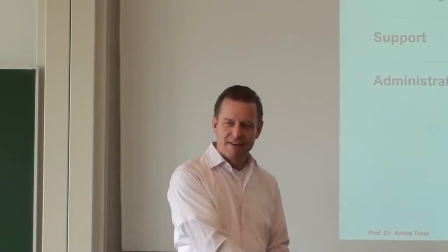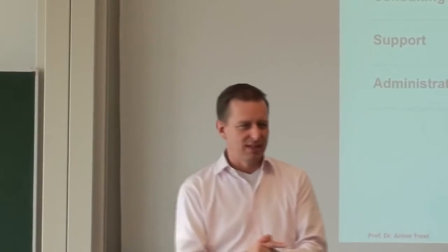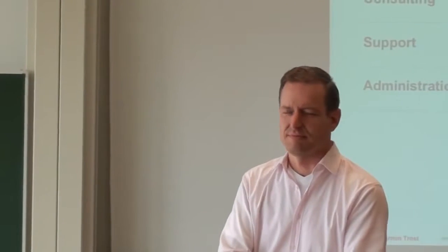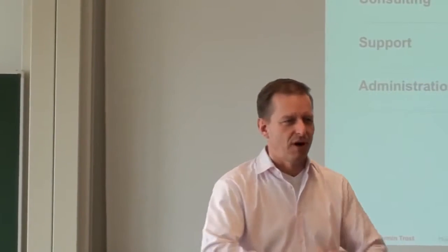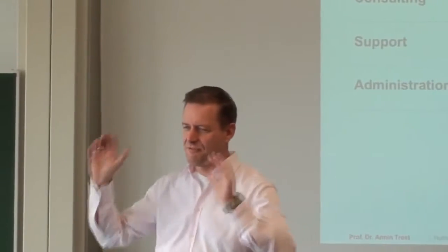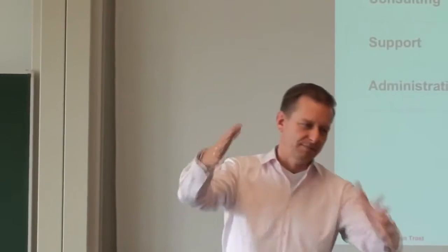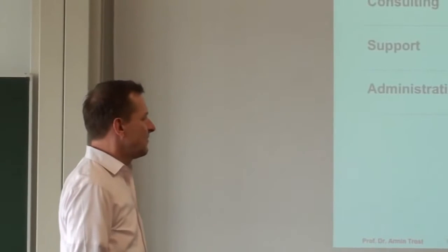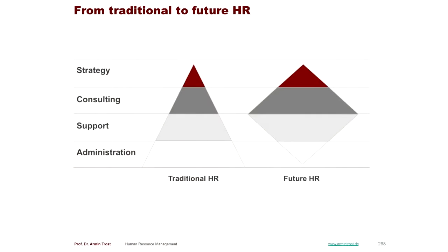Be careful. If you work in HR in a mid-sized small company, you probably will do a lot of admin. It's not the case for all companies. I know companies which are very modern, very straight ahead, but typically you find much administration, some support, a little bit consulting, and then a tiny piece of strategy.